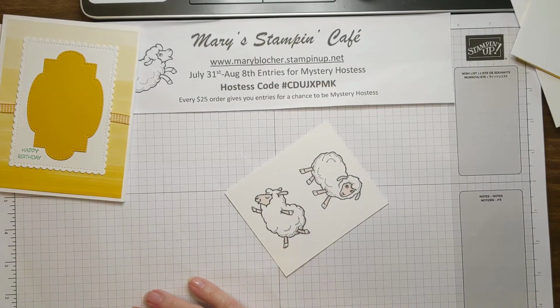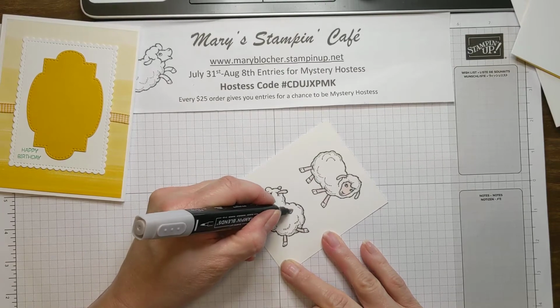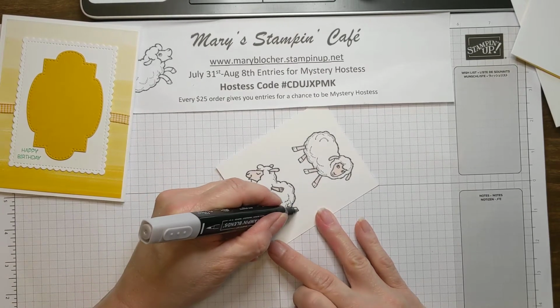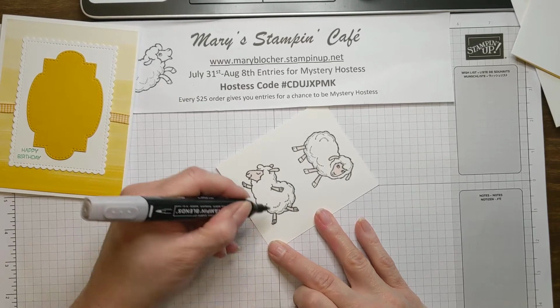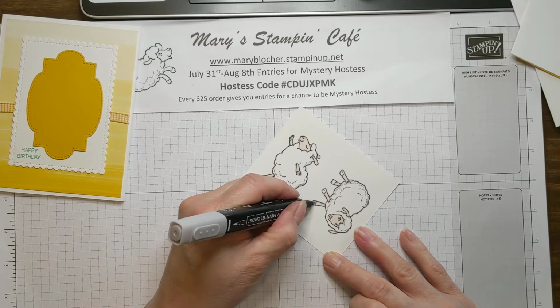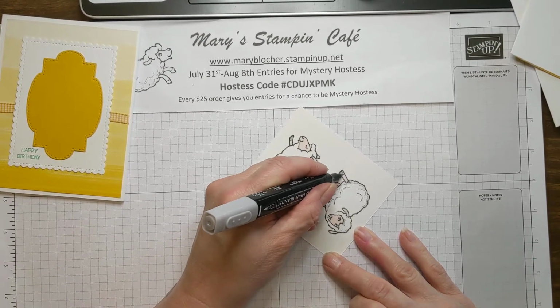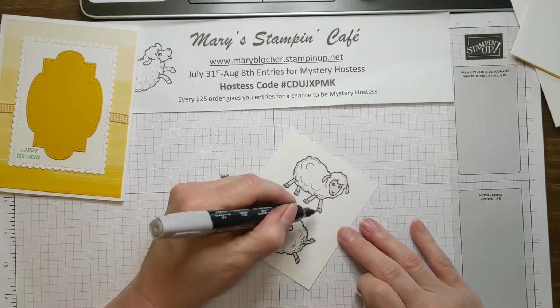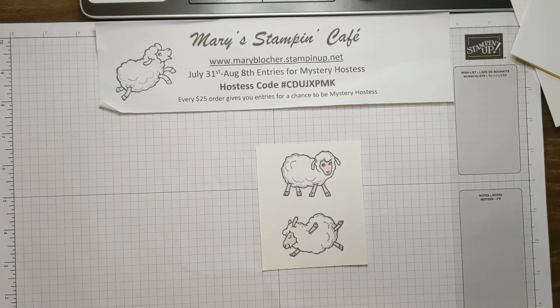Now I have my Gray Granite that I'm going to use, and I'm going to do the hooves. I like the Gray Granite because it goes so well with the soft pink colors. It's not real harsh or really dark, which is really nice. It's a great color. So there we go. We've got their little hooves all colored in. We've got our cute little hues of our pink legs and ears.